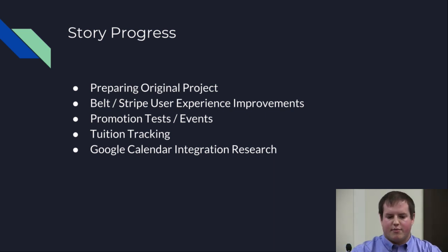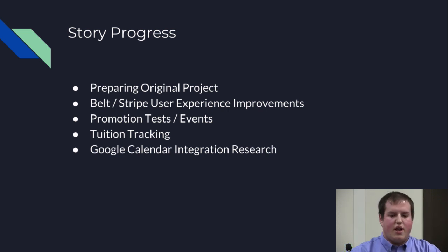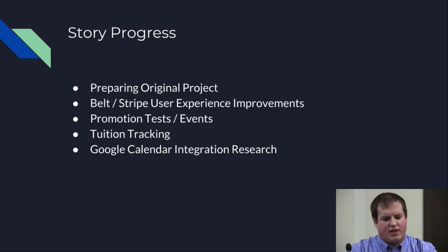Moving on to our current progress and what we've completed in respect to user stories. As we have identified, this was an inherited project, and we had some difficulties getting it up and running initially, but we were eventually successful with that and continued to provide some useful features in the form of streamlining the edit belt and stripe, as we discussed earlier, as well as creating one-time events for things like promotional test events to streamline the process within the dojo for Paul. As well as tuition tracking for a business incentive to identify students that have paid and have not paid for a given month, as well as the Google Calendar integration, as we stated before.